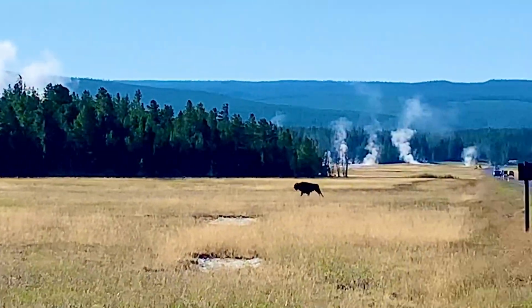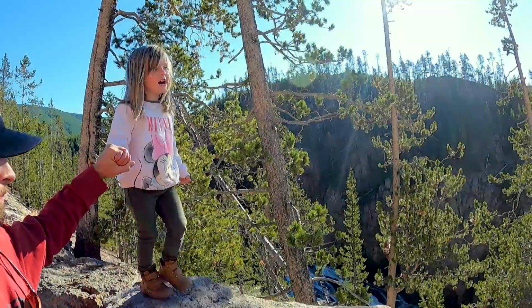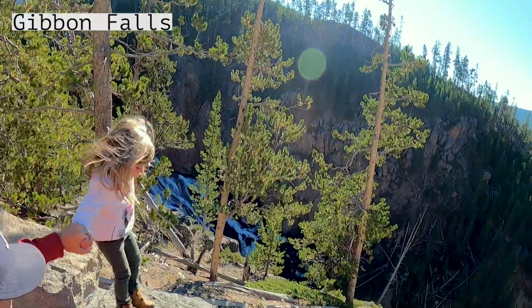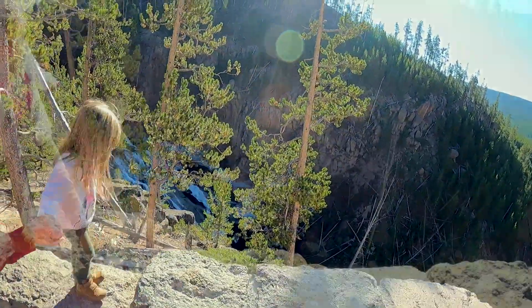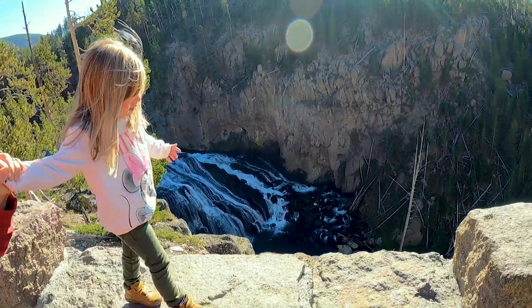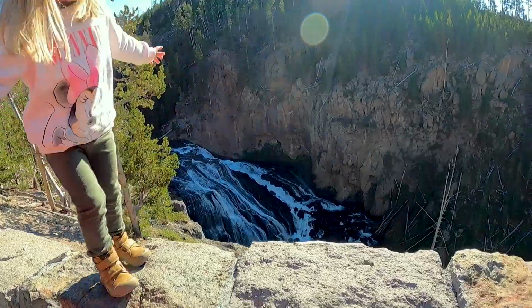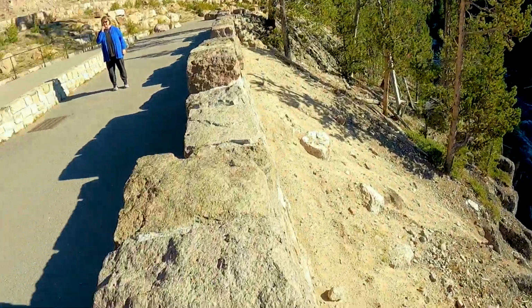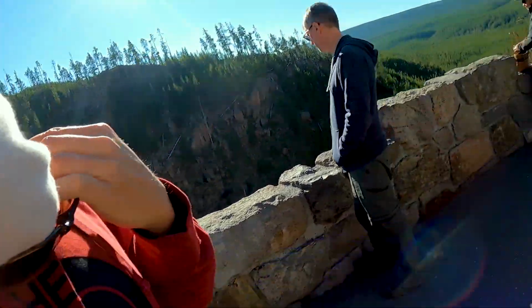Bison crossing. He's high up. It is really high up. Not too tight, I got it too tight. If you fall, that's a long way. All right, here, hop down to me. No, that's too much.